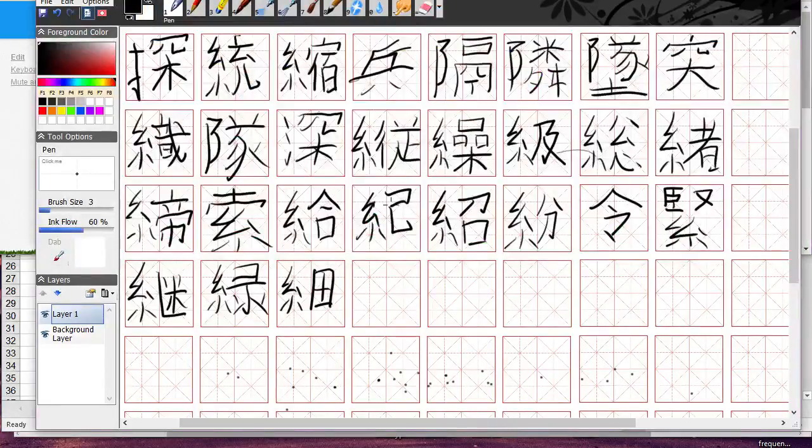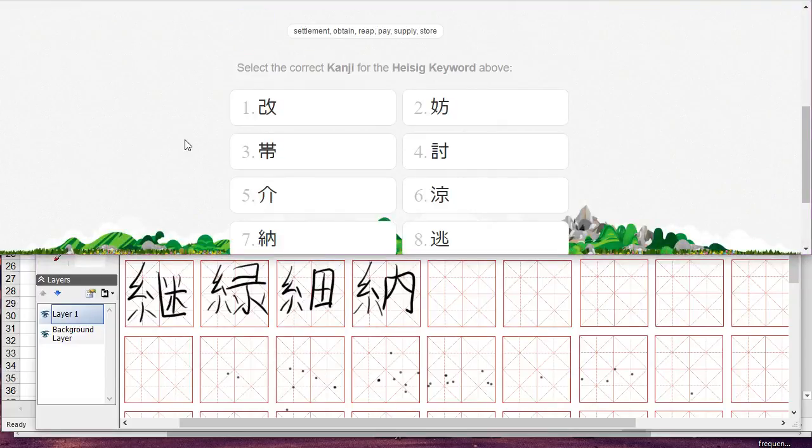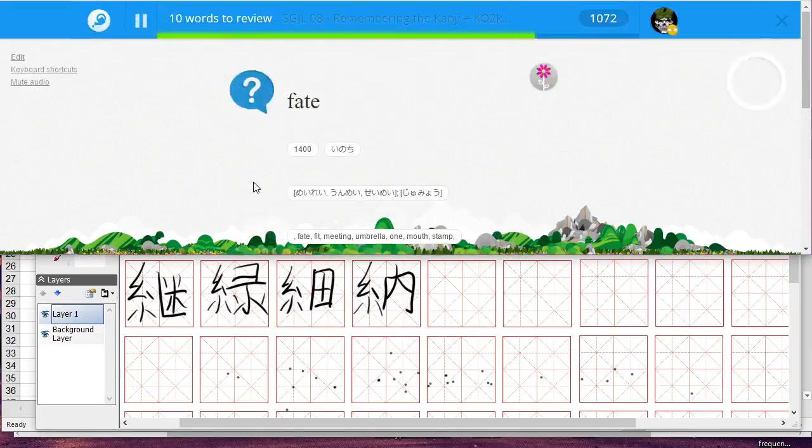Settlement. Okay, so that's the class action lawsuit when he broke inside, or maybe it could be Spider-Man as a surgeon who sewed up too much webbing inside.